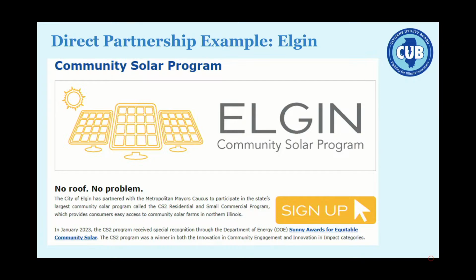So this one is pretty popular. A lot of communities have done it. It's through the Metropolitan Mayor's Caucus. They have created this entire program that makes it easy for municipalities to sign up and be part of this more direct community solar partnership. So that's another thing to consider: the Metropolitan Mayor's Caucus program, or just in general directly partnering up with a community solar company. And that was quick.